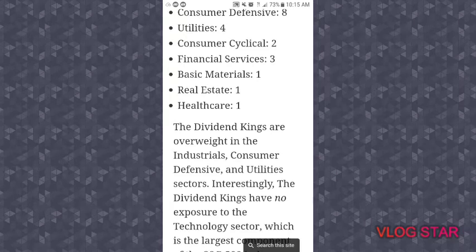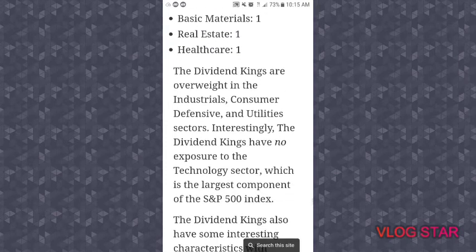So Dividend Kings are overweight in the industrial, consumer defense, and utility sectors. There are no Dividend Kings in the technology sector, which is the largest component of the S&P 500. So that just explains a little bit of why you don't have to be in the S&P 500 in order to be a Dividend King, because the S&P 500 is made up of mostly technology stocks.